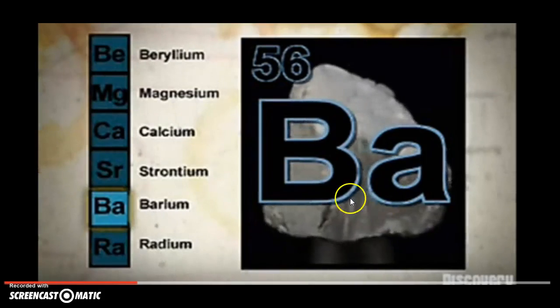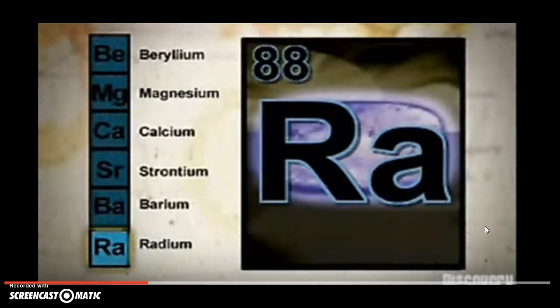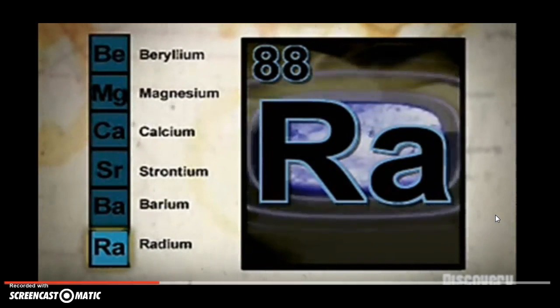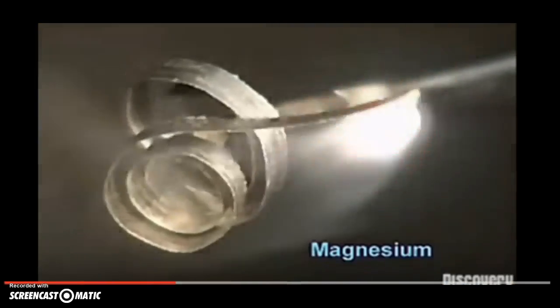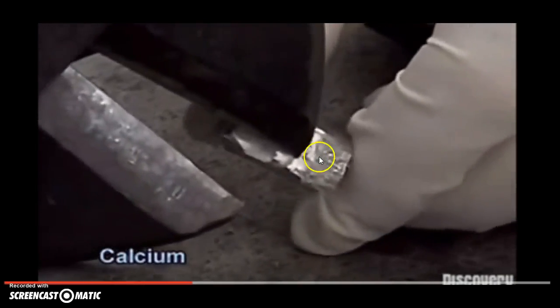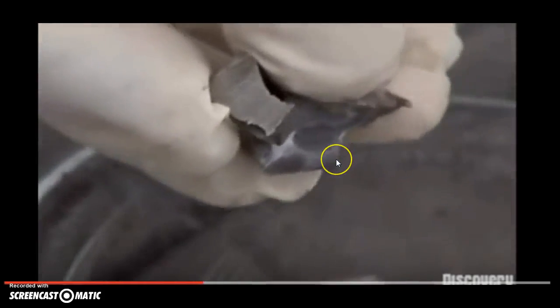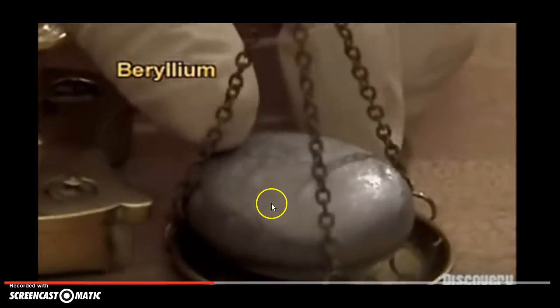So next going down, we have barium. And barium, again, silvery in color like a lot are, is used in spark plugs and fluorescent lamps. And we have radium. You can see it's kind of glowing because it is radioactive, and it has been used to destroy cancer cells in the past. In their pure forms, the alkaline earth metals are very shiny. Here you can see that bright, bright white that it gives off. They're good conductors of heat and electricity. You can see that it's pretty easy to break them. And again, like the other ones, they're going to tarnish in air, which is why you want to keep it in oil. There, of course, they're putting it in water.